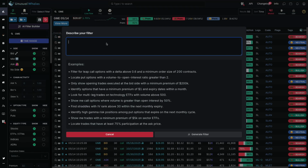So let's say, because someone asked what makes something jump out at me, I want to filter for calls that are at like 90% at the ask, meaning we can assume it's pretty much buying, not selling. Let's see how well this AI does. You guys will like this. Filter for calls that are 90% at the ask, and with volume greater than open interest. This would be something that's jumping out the window, just to get the ball started. Let's see how it reacts to it.